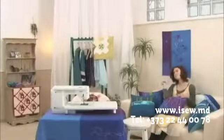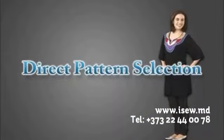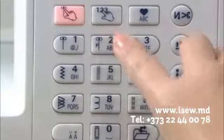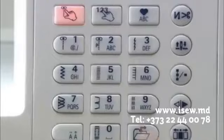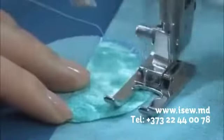The Exceed also has many other features. Let me show you some. Helpful features for quilters. Direct pattern selection. The machine is programmed to sew a variety of attractive stitch patterns quilters will love. Select your desired stitch pattern by touching the direct button for a quick start.